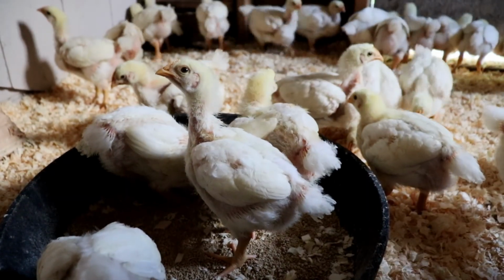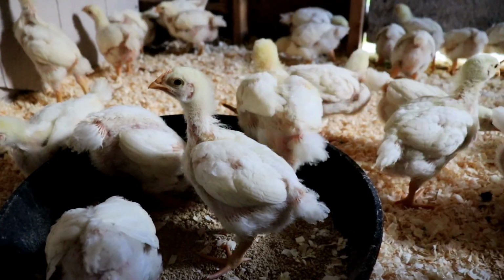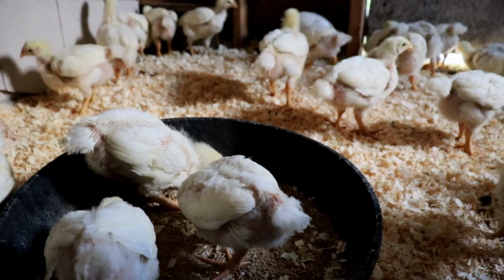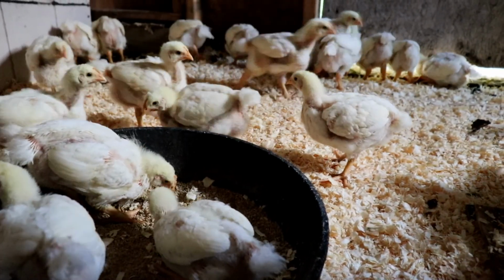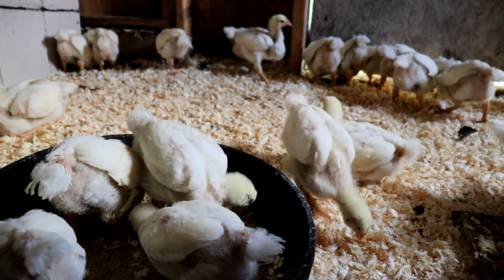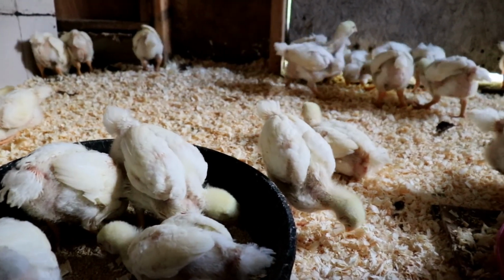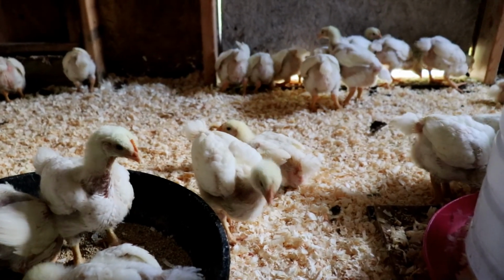We just finished off the first 50-pound bag of chick feed, so we're starting our second bag today, and then after this we'll probably be pretty close to 4 weeks, and we'll have to move on to the meat bird stuff, but we'll see where we're at.